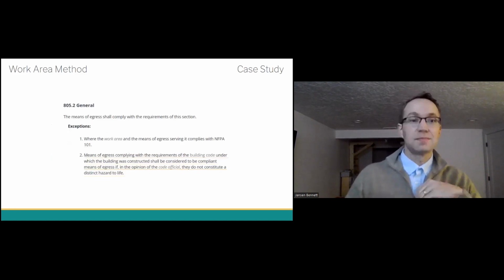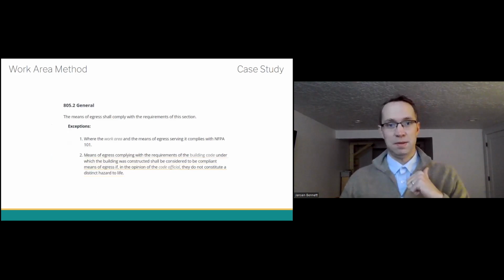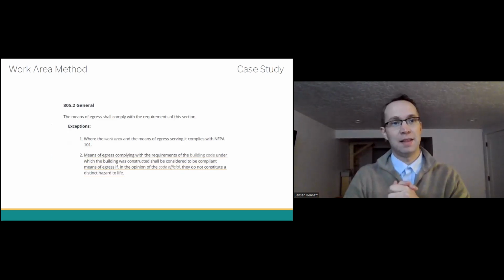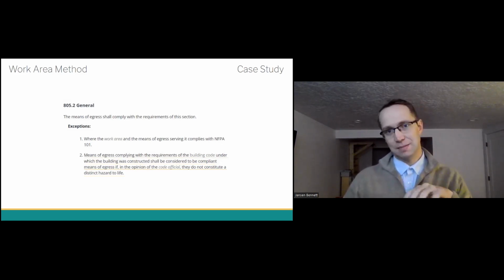It is interesting that we're able to keep the existing stair, even though it's too steep. It has too much rise for too little run, and it is also missing a landing, as would be required by the current IBC. But because it was compliant with the building code when it was constructed, and as long as the code official doesn't think it poses a distinct hazard to life, you would be able to keep it.